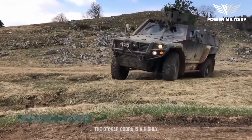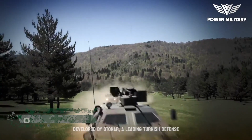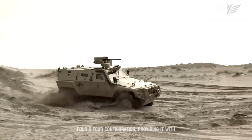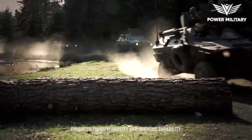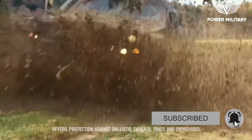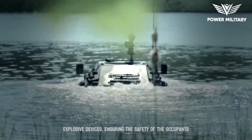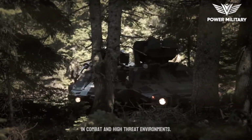The Otokar Cobra is a highly versatile and widely used armored vehicle developed by Otokar, a leading Turkish defense company. The Cobra armored vehicle features a 4x4 configuration, providing it with enhanced maneuverability and off-road capability. Its design incorporates a monocoque steel hull, which offers protection against ballistic threats, mines, and improvised explosive devices, IEDs, ensuring the safety of the occupants in combat and high-threat environments.